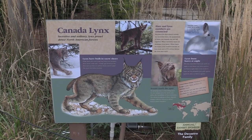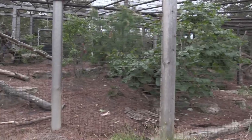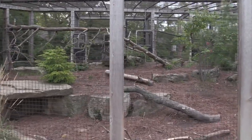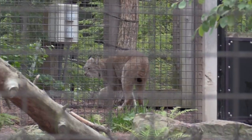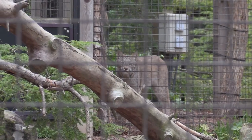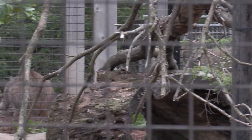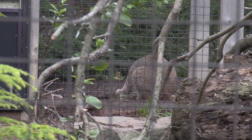There, we got a Canada lynx. Let me see their habitat. And they are in the back with one of the staff. They are not officially in their habitat yet. They're still in the behind the scenes area.